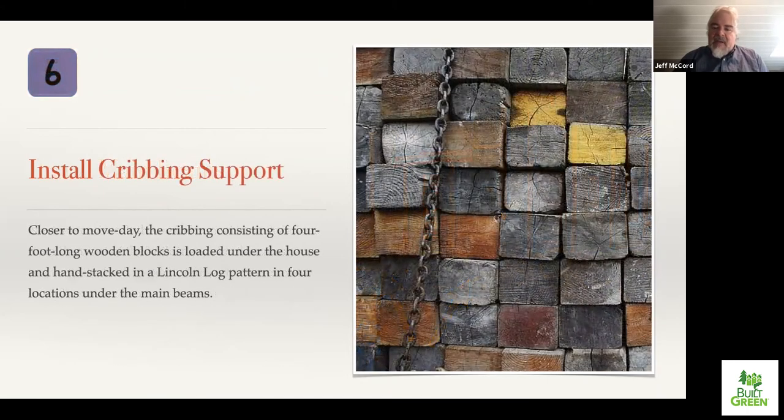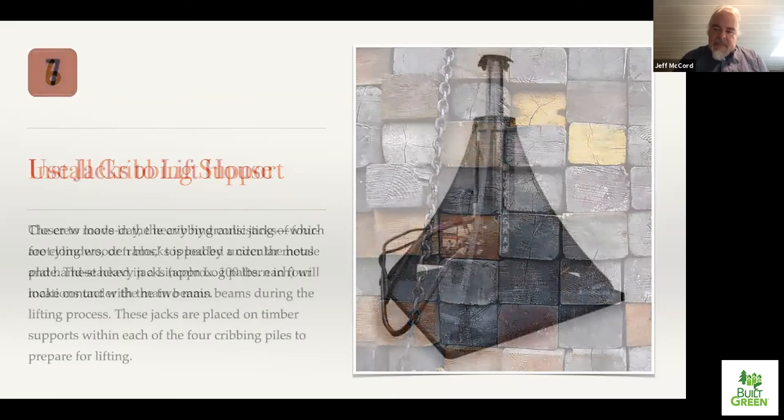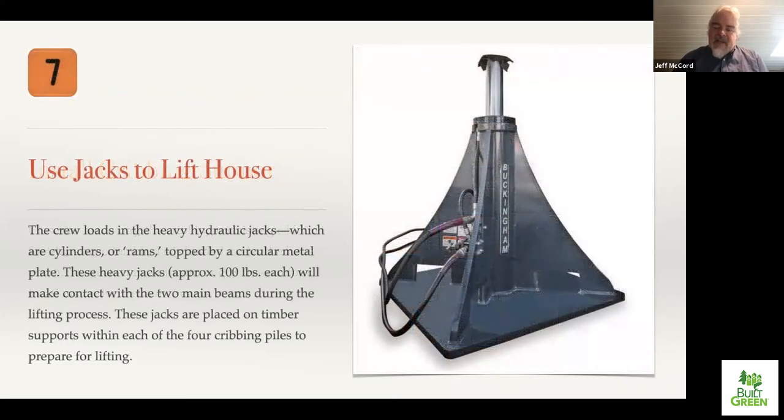And then cribbing, which are these timbers that are about 4 feet long and 4 by 6 timbers, are put in a crisscross form that look like Lincoln logs underneath the beams. And then these hydraulic jacks are put in the cribbing piles, and that actually lifts the beams up so the house can be lifted off of the cribbing. And then more Lincoln logs can be put between the gap, and then the jack is moved upward again and the process is repeated, and that's how the house is lifted.